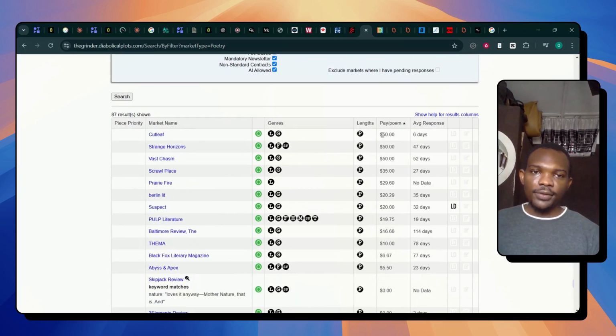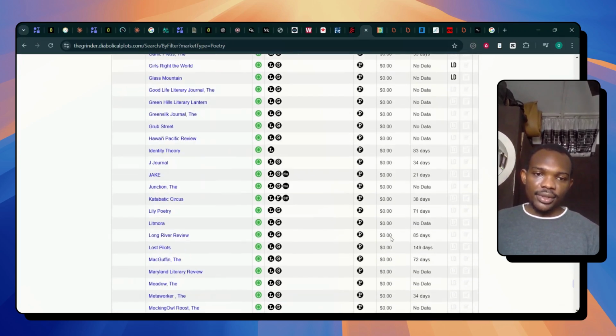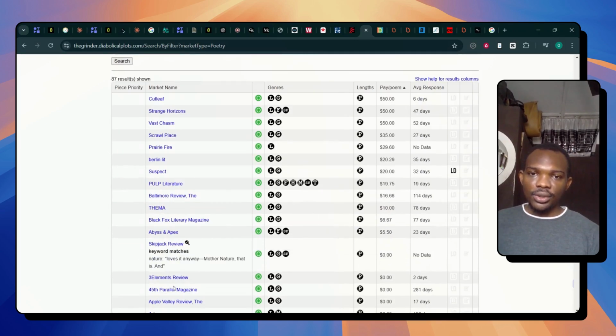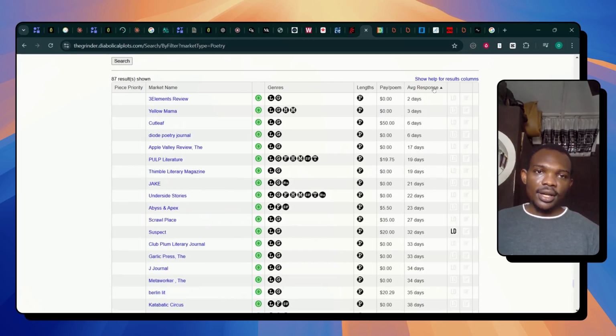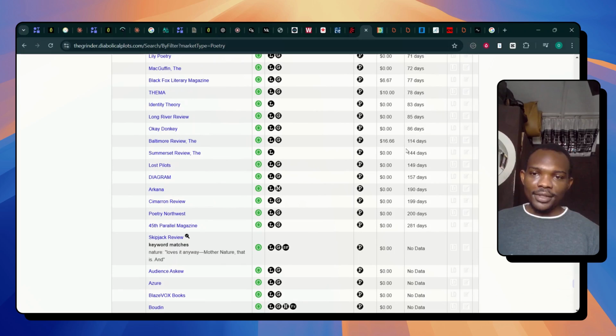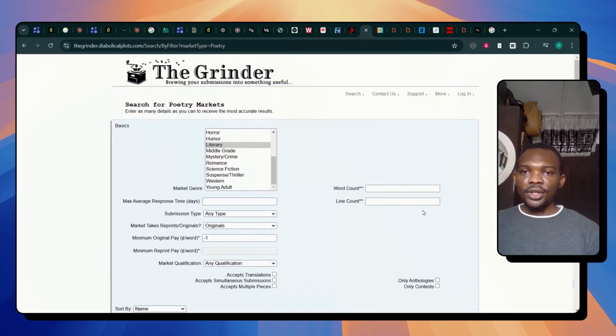You see this one, Cutleaf, pays $50, $50 per poem, $35, $29, $6, $50, 5, and then the rest is 0. These are really nice literary magazines that publish nature. The average response is 6 days for this one. I can also filter by that. So 2 days, wow, Three Elements Review, 3 days, 6 days, wow. This is nice, 17 days, wow. And then there are the ones that don't have data. Then this one, 200 days. Yeah. So this one is free.